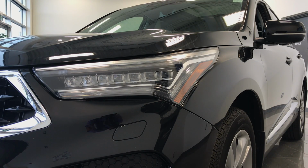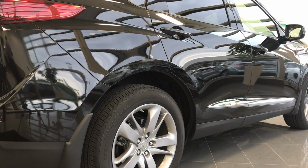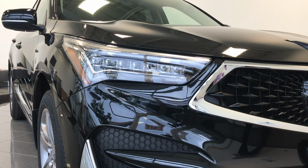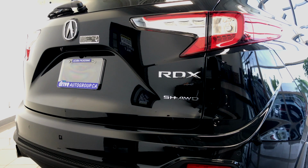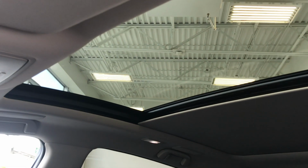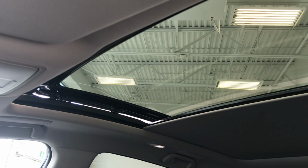Starting outside, the 2020 has the same body styling as the 2019 and comes on 19-inch Platinum Elite designed alloy rims. Standard exterior features include dual-eye LED headlights, LED tail lamps, integrated turn signals on the mirrors, and a panoramic moonroof with power sunshade.